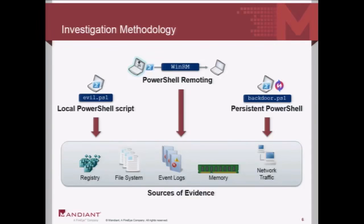And for each of those scenarios, we basically tested what sources of evidence are left behind in places where we always look when we examine a system: on the registry, on the disk, in event logs, in memory, and even over the network.